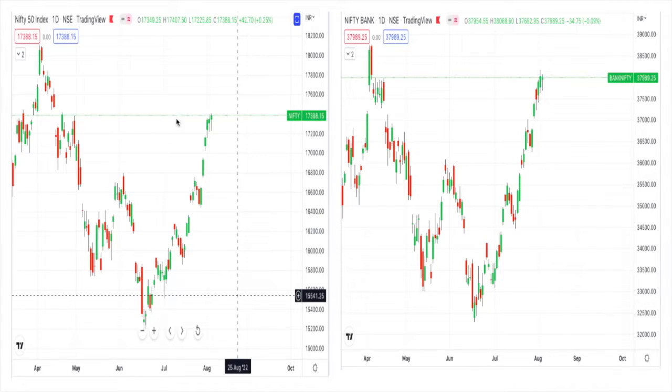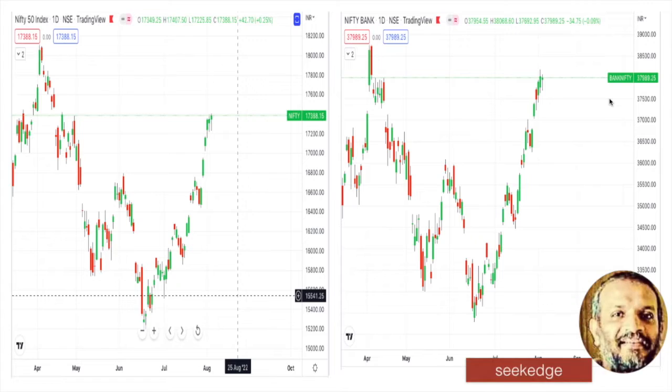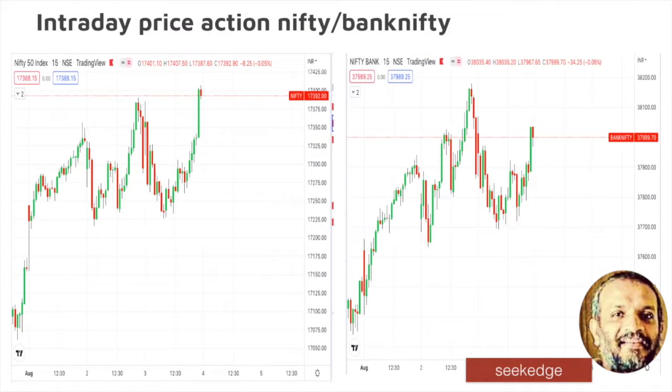So, as I said, this is a gap zone. 17,480 is a gap zone, and that is where the consolidation has been happening for the last 3 days, right? And Bank Nifty has given up 38,000 and closed below that today, right? So tomorrow we have a weekly expiry, and the day after tomorrow we have the RBI policy outcome that is going to come. So the market is expected to be jittery for sure.